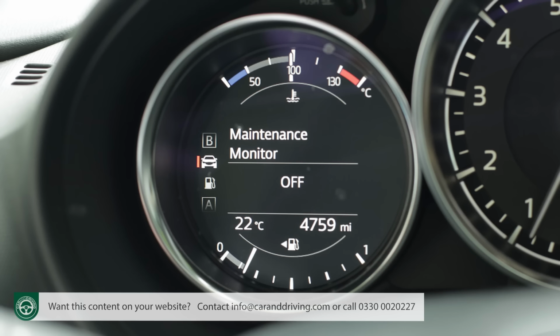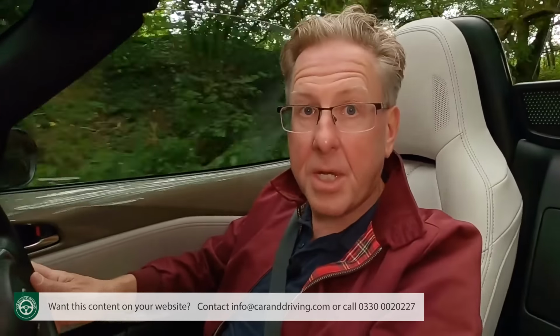To help you keep track of what work's been carried out, you can access a digital service record online and use a useful My Mazda app to receive reminders about servicing, book your car into your local dealership and access a digitally stored record of your model's service history.